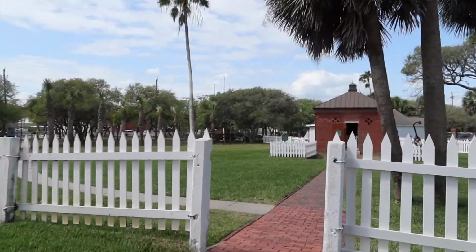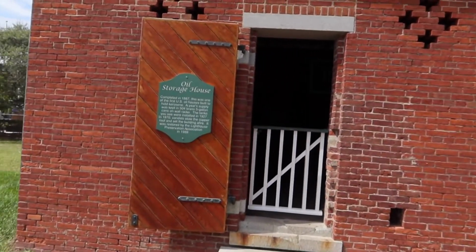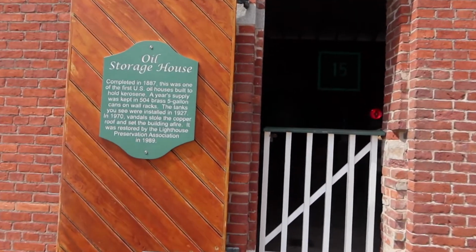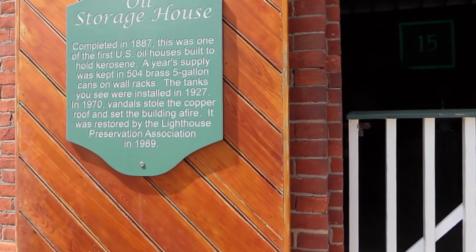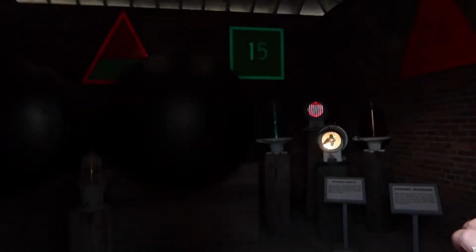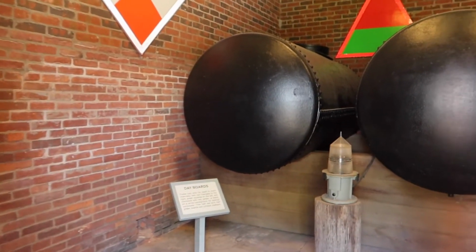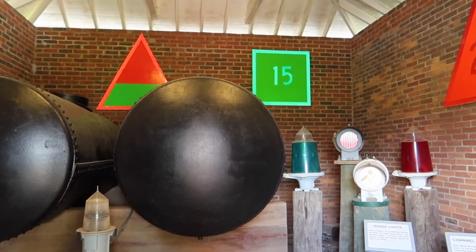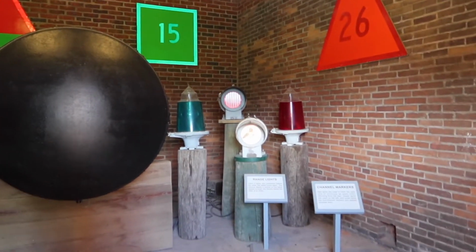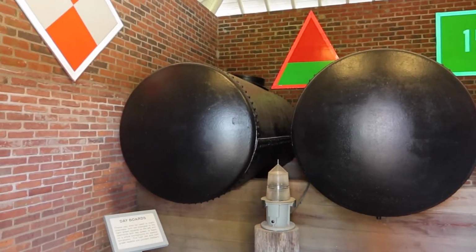Let's go see what the other buildings are. We'll go straight ahead. And here's the oil storage house. Wow. Oh, this is cool. They have channel markers, range lights, day boards. That's cool. The only reason I know what these are is because they're signs.